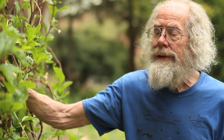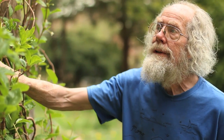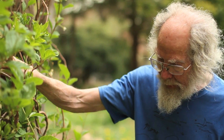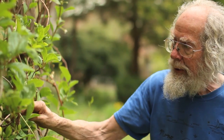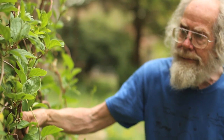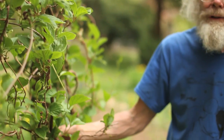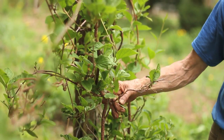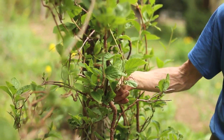Mountain Gardens. It's April 25th. We want to look at this Schizandra, which is in bloom right now. So this plant, it's a woody vine, woody deciduous vine. Leaves out early in the spring, very much prone to getting frosted. So this plant's perhaps 20 years old.